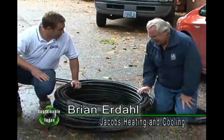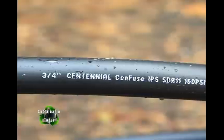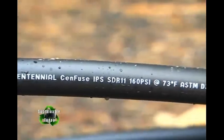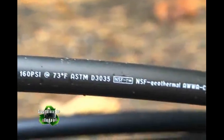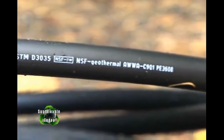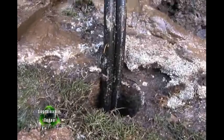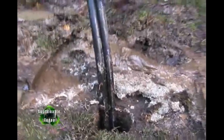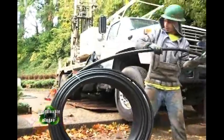Well, not exactly. This particular pipe is an HDPE poly pipe. The HDPE stands for high-density polyethylene. It's designed to withstand the expansion and contraction of the pipe between the heating and cooling season. In the heating mode, we're constantly extracting heat from the ground, so our loop temperatures can see 32 degrees. So at that point, we need a type of antifreeze to make it to where the water doesn't freeze.